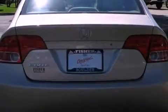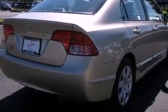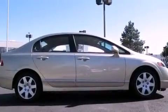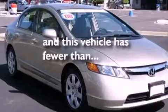Its top features include air conditioning, cruise control, a rear window defroster, a CD player, a multi-link rear suspension, an electronic throttle, a passenger side vanity mirror, a low tire pressure indicator, a keyless entry system, and this vehicle has less than 32,000 miles.